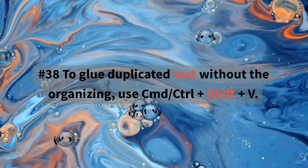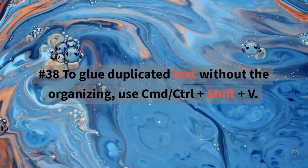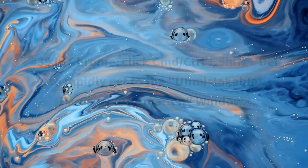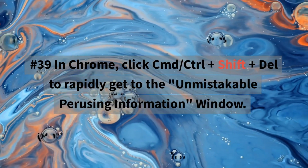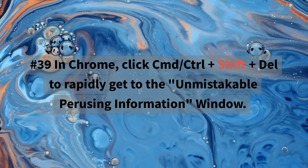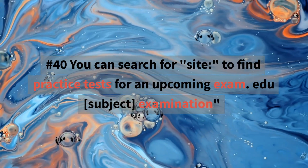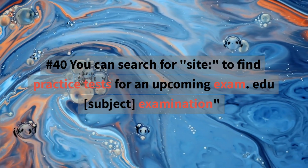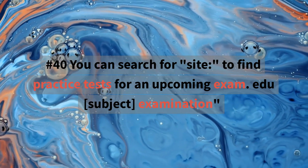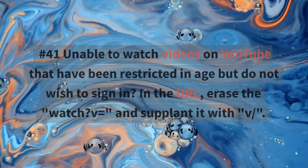Number 38. To paste copied text without the formatting, use CMD or Control plus Shift plus V. Number 39. In Chrome, click CMD or Control plus Shift plus Del to rapidly get to the clear browsing data window. Number 40. You can search for site to find practice tests for an upcoming exam: add the subject and examination.